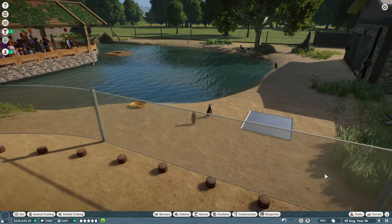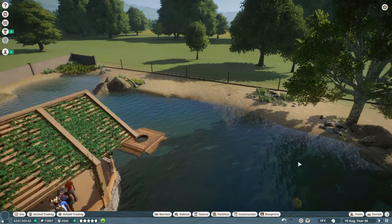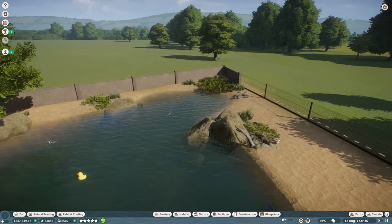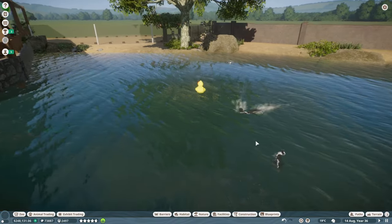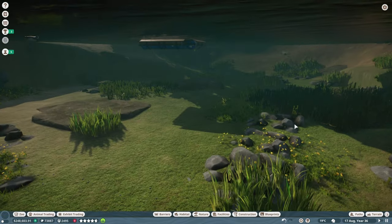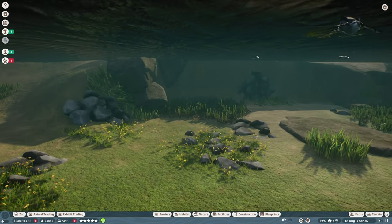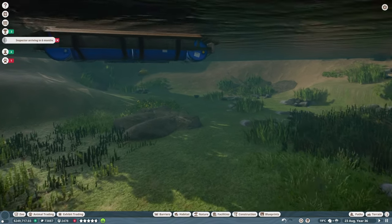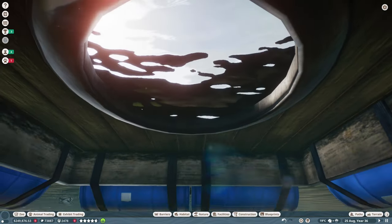So this is the habitat. Let me zoom out and show you. So they don't like a lot of coverage plant wise. So I've tried to give them as much stuff as I could. I think I have gone a bit over. I quite like it, otherwise there would literally be nothing in here. So they can all dive, so they are all in here. So we have decorated with a little bit of flowers. So they're all able to dive and they can kind of come up through here if they wanted to as well and dive straight back down.